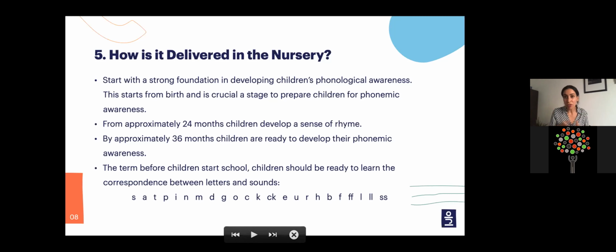Only then are the children ready to start seeing the graphemes, remember, the written representation, because if all this foundational work has been done into the phonological awareness, it makes the job a lot easier when they start their phonics journey. And the phonics is that correspondence between letters and sounds. It's knowing how the two go together.